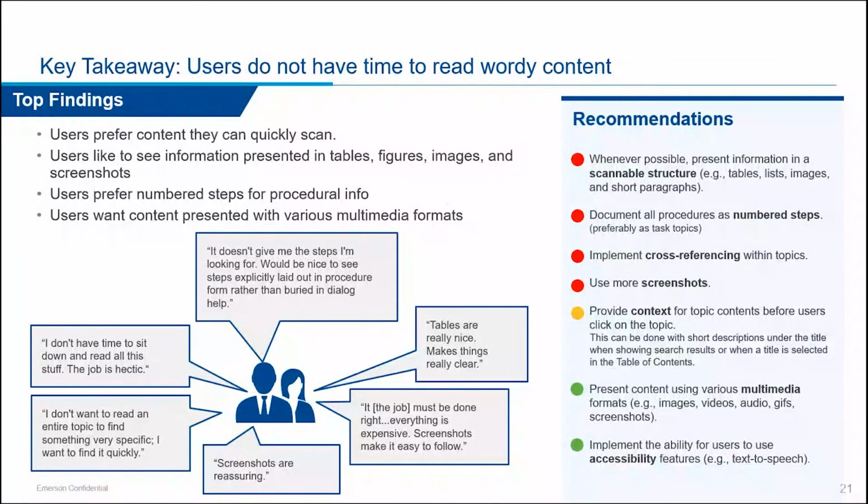So our recommendations, the highest priority ones, are: whenever possible, present information in a scannable structure, so tables, lists, short paragraphs, that kind of thing. Document all procedures as numbered steps, whether they're their own little task topic or not. Implement more cross-referencing within topics and use more screenshots. So those are our high priority recommendations. All right, next slide, please.